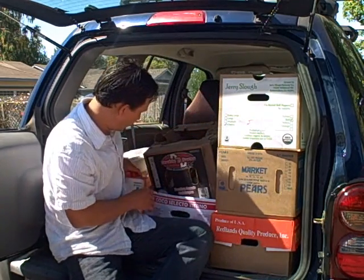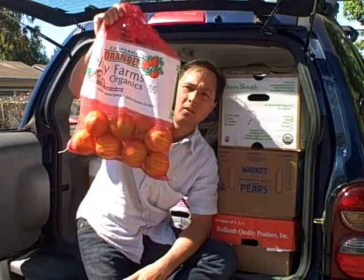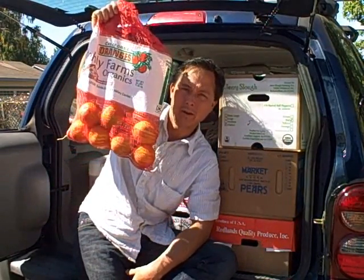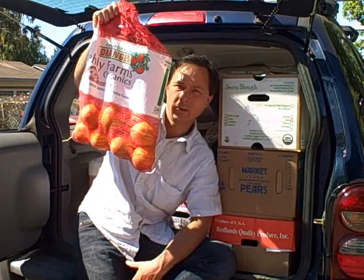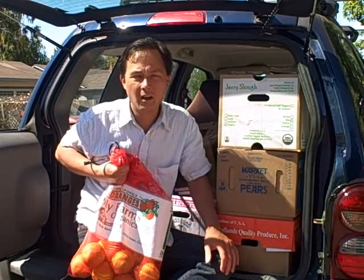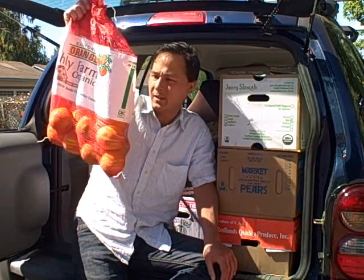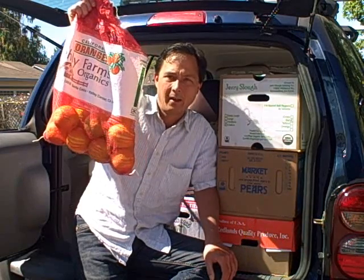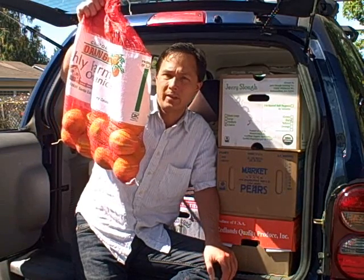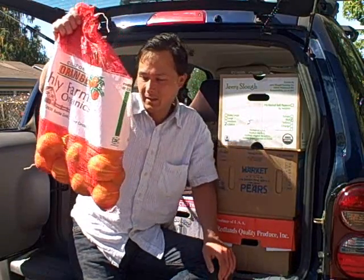Oh, another thing I almost forgot to show you guys. Right here, we got a bag of organic oranges. Now, I probably wouldn't even bother buying oranges at the wholesale produce market. They're actually probably less expensive at the farmer's market, which is another good place to buy your produce. In the Los Angeles area, I always see 25-pound bags of oranges, and these actually happen to be organic. Organic oranges, 25 pounds, 10 bucks. So yeah, check your local farmer's market.